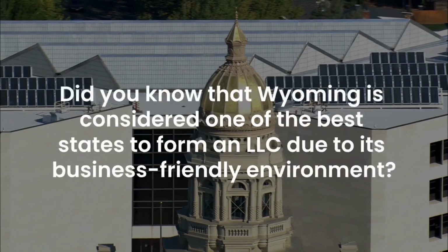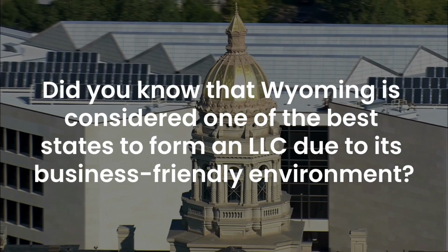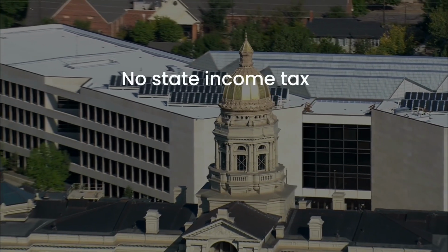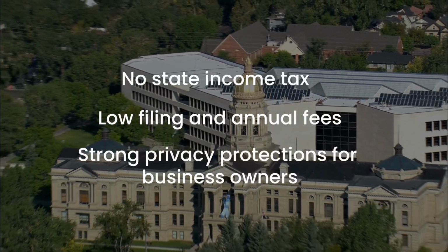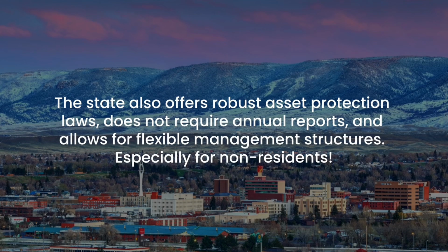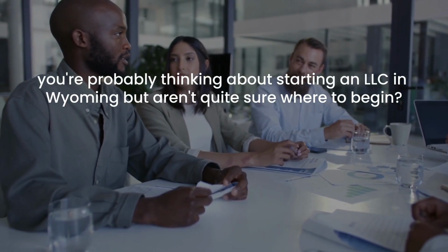Did you know that Wyoming is considered one of the best states to form an LLC due to its business-friendly environment? This includes no state income tax, low filing and annual fees, and strong privacy protections for business owners. The state also offers robust asset protection laws, does not require annual reports, and allows for flexible management structures. Especially for non-residents.